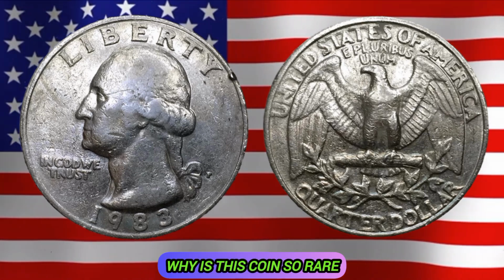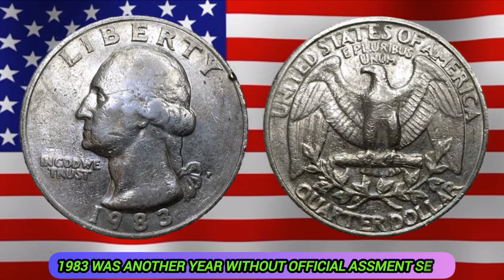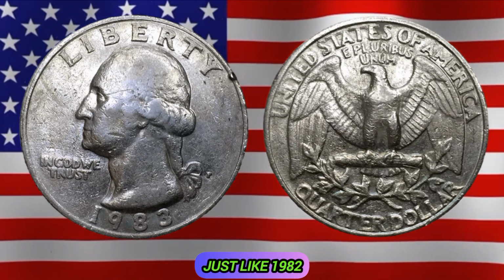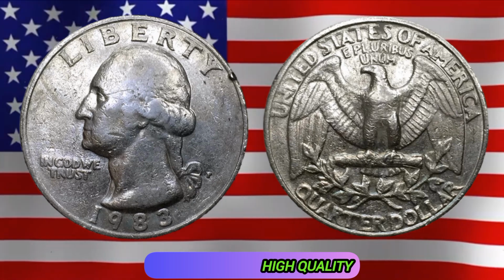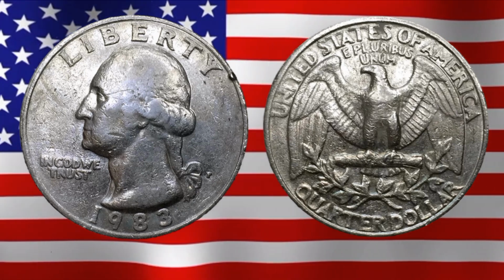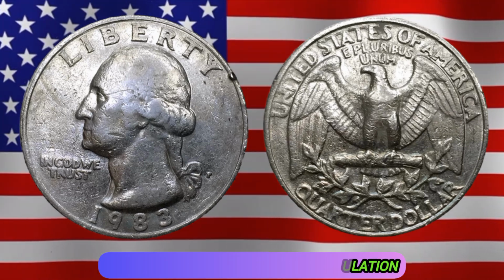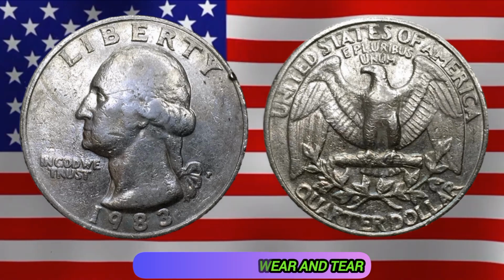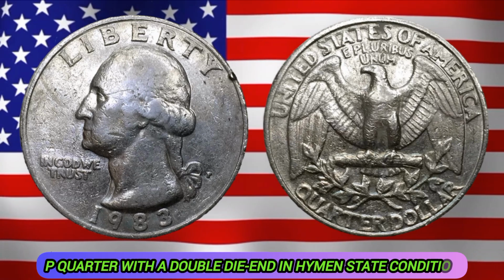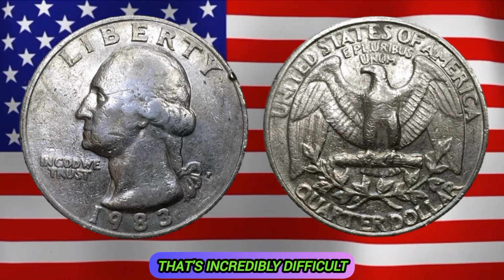Why is this coin so rare? Well, 1983 was another year without official US Mint sets, just like 1982. That means no high-quality uncirculated coins were preserved by the government. Nearly every 1983 quarter went straight into circulation, suffering from wear and tear. Finding a 1983 quarter with a double die and in high mint state condition, that's incredibly difficult.